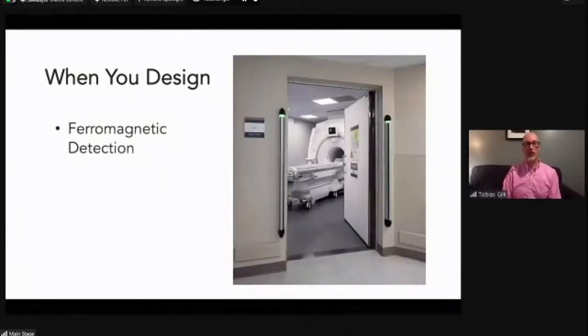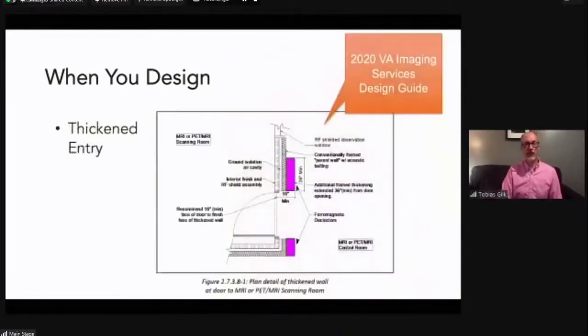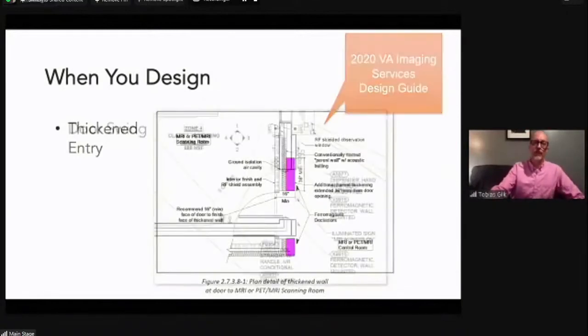One of those elements is the incorporation of ferromagnetic detection. Previous speakers have given you much more information about its function and its placement. One thing that I'll share with you, this is from the VA design guide, is a recommendation for a thickened wall at the MRI room entrance. This helps improve the performance of ferromagnetic detection by removing it slightly from the position of the swinging radio frequency door, and reduces the ferromagnetic detection system's detecting of any ferromagnetic material in the door, in a moving door. It allows you to increase the sensitivity setting for the ferromagnetic detection.